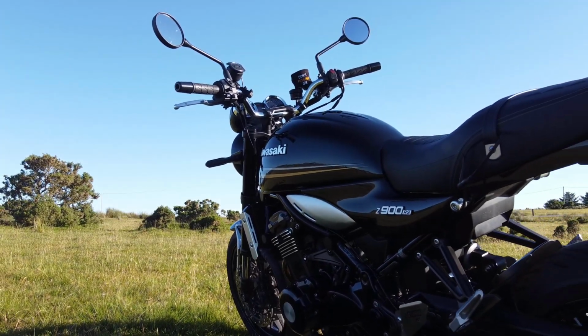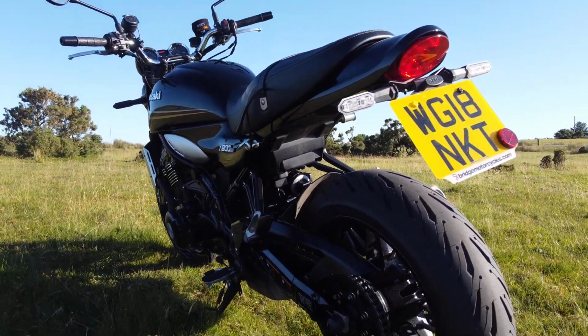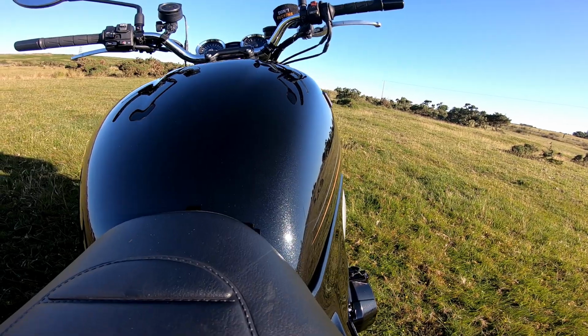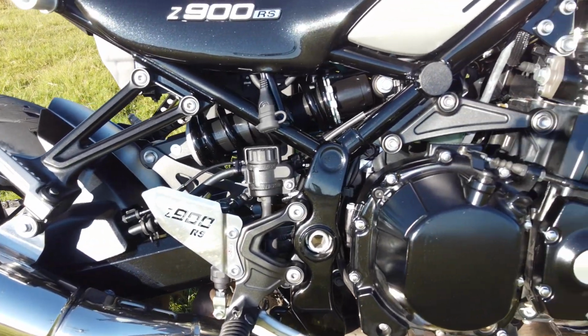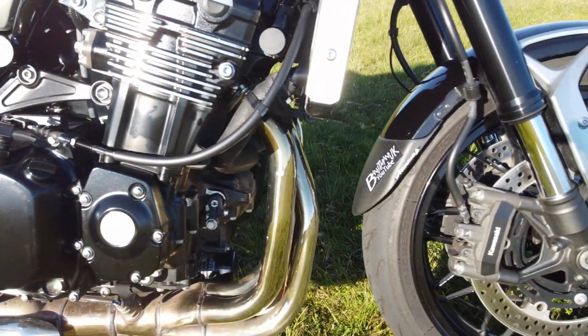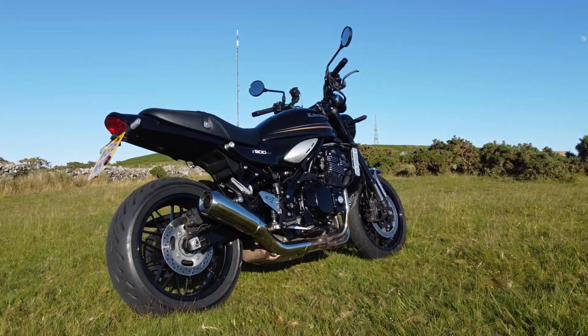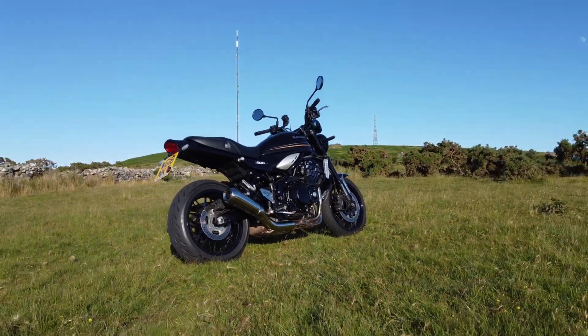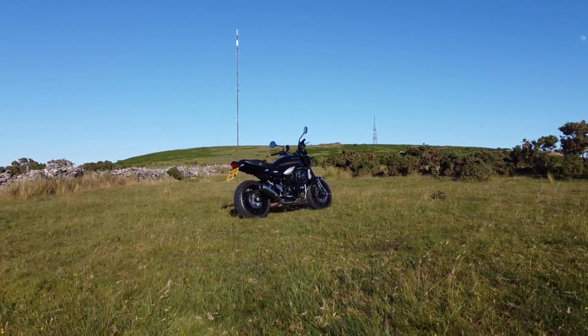So, cumulatively, the cost of keeping her, the desire for comfort and wind protection, and the fact that she turns me into the devil has led me to the very difficult decision to move her onto new pastures. I'm sorry, Nikita. It's not you, it's me.